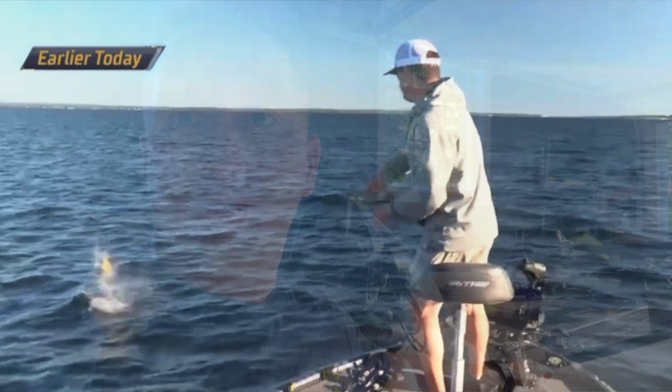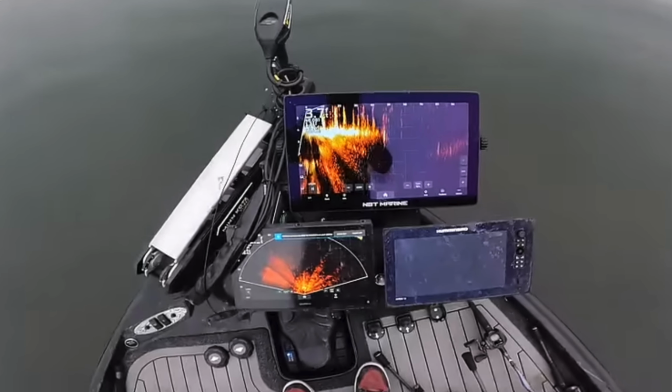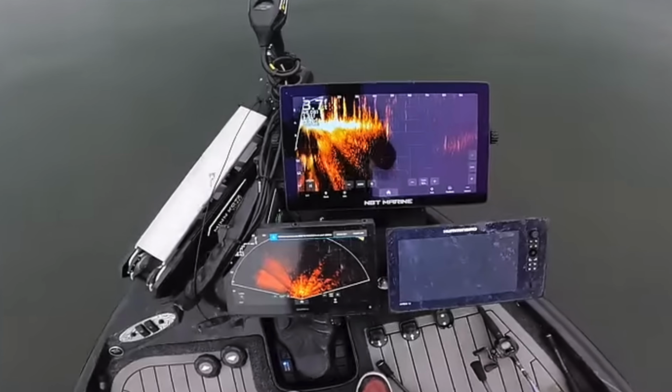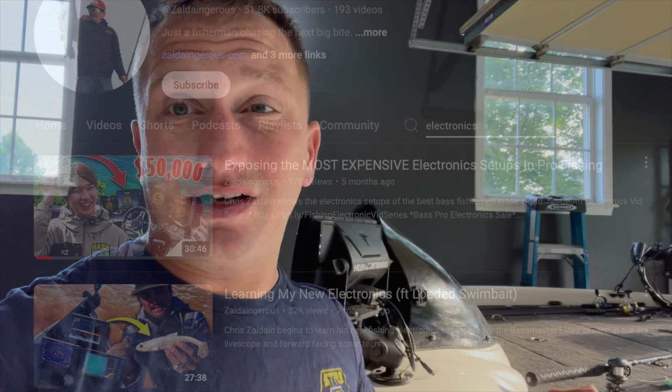And when you look at boats like Ben Milliken's boat, I mean, that screen on the front is ridiculous. And I've seen some crazy videos where they've had ridiculous amounts of screens. I think Chris Zaldane made a video where he went around people's boats and talked about how much in just electronics that they had on their boat. And it was absolutely insane.